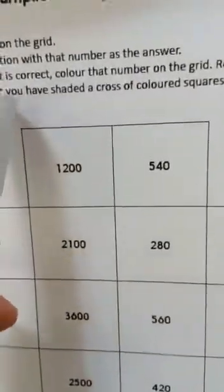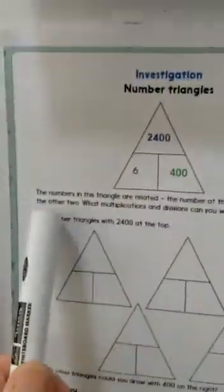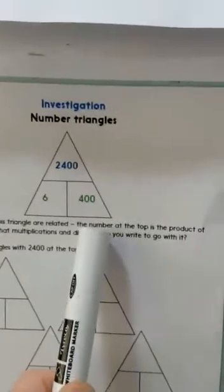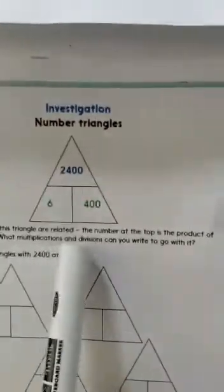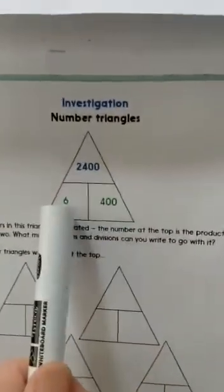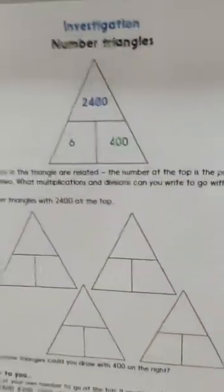Okay. Then we've got some practice sheets. We've got the hot sheet here, if you follow the instructions. Then we've got an investigation in the triangles. So the numbers in this triangle are related. The number at the top is the product of the other two. What multiplication and division sums can you write to go with it? Okay, so 6 times 400 should equal 2,400.